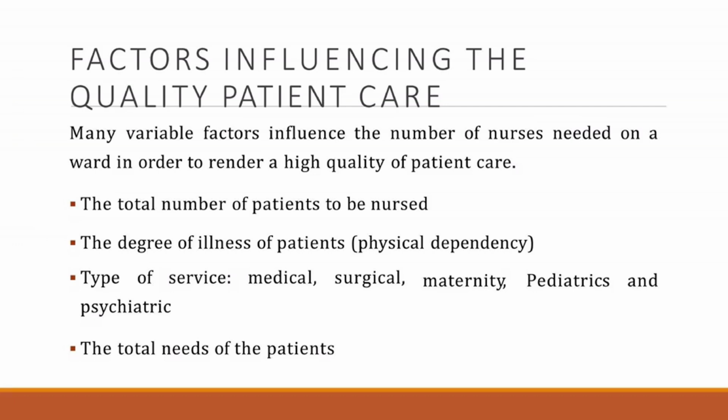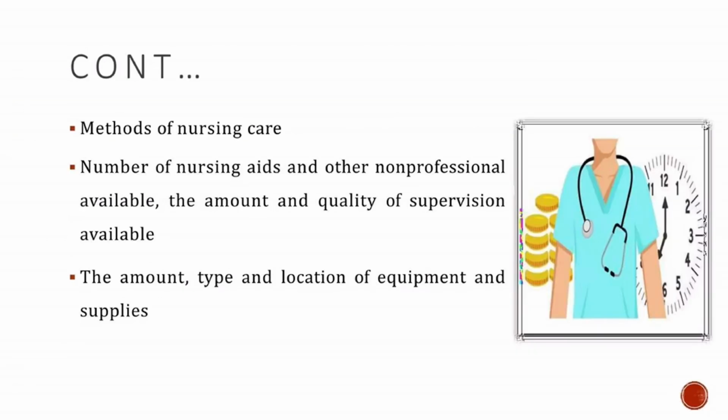That matters too. Sicker patients need more intensive care, which means more nurses per patient. So if you've got a lot of folks on ventilators or fresh out of surgery, that bumps up the staffing needs. Exactly. Got to consider how much care each patient needs. That's called acuity level.